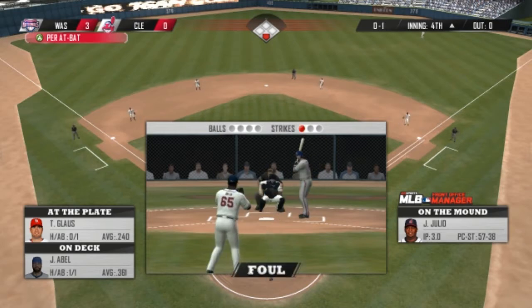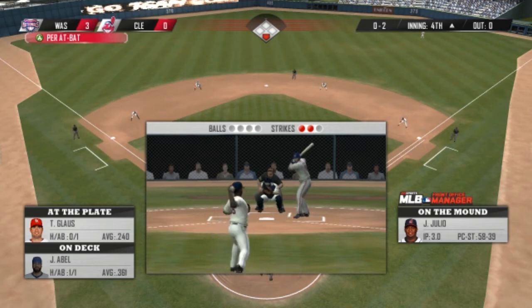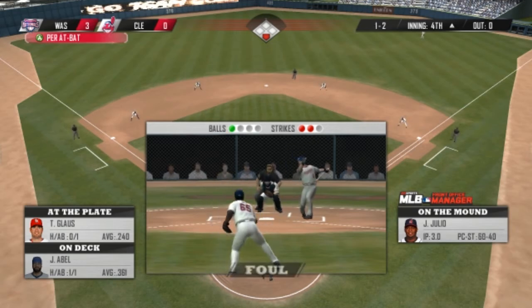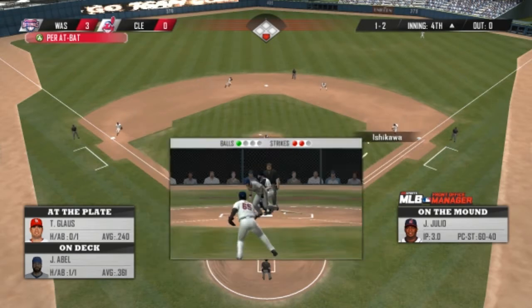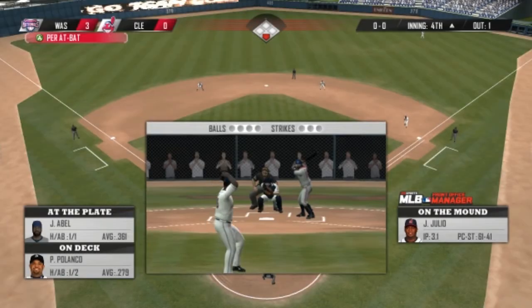Troy Glaus. Batting average of .240 for Troy Glaus. He's struggling so far this season. Looking to turn that struggle around here, perhaps. But not this time. Troy Glaus is out, 1 down, I'm sorry, excuse me.